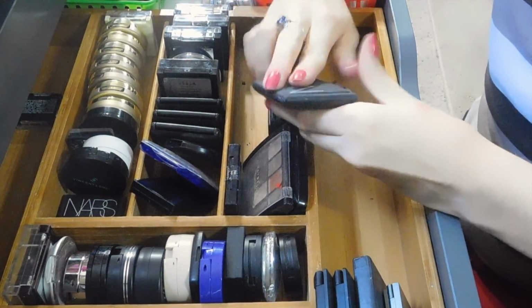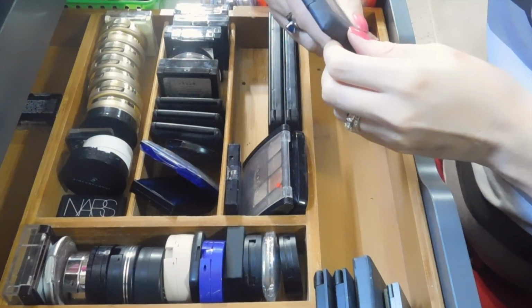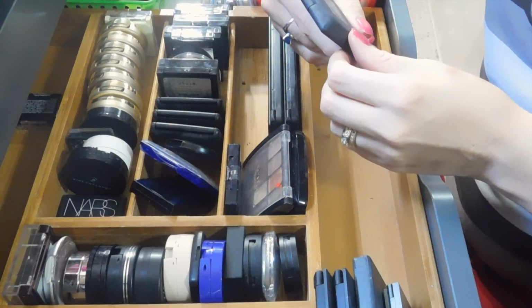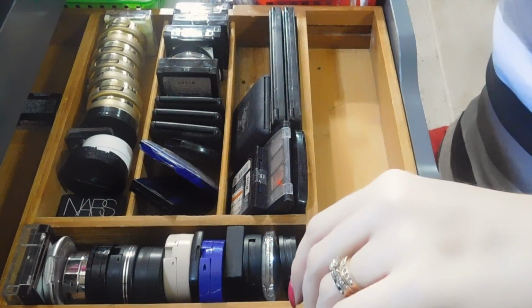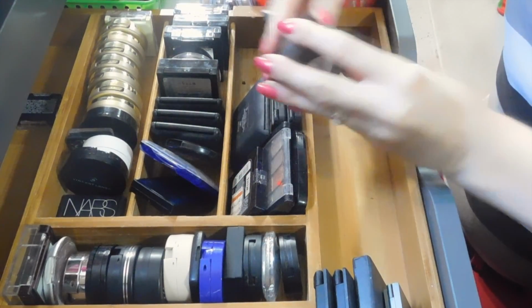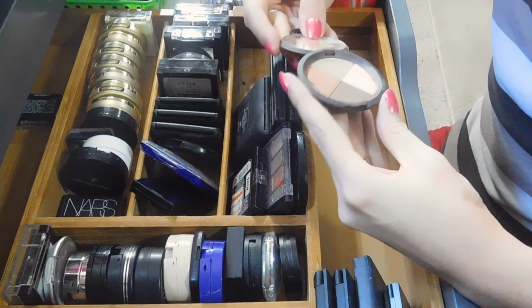So then I have this one from NARS. I don't even know what it's called, but I like it. Becca little palette. I really love this one.